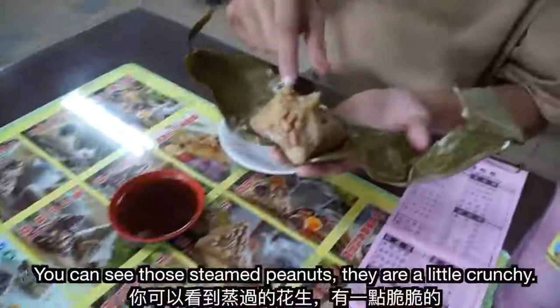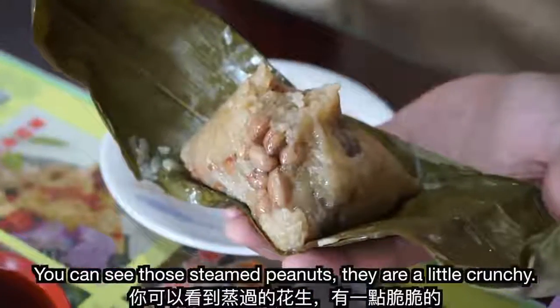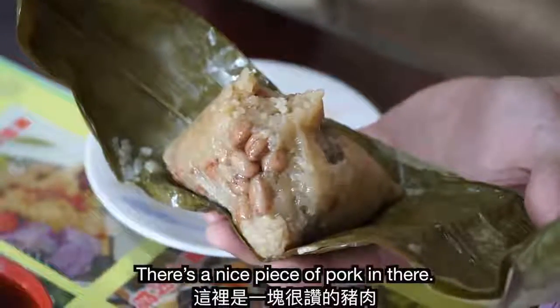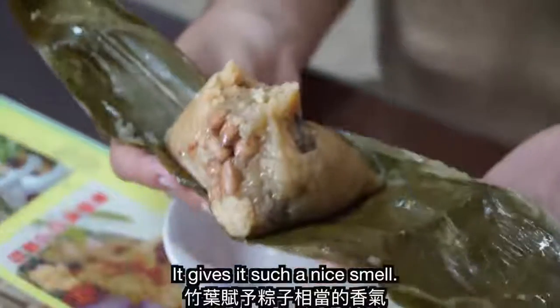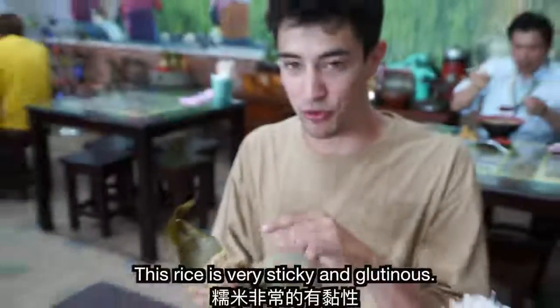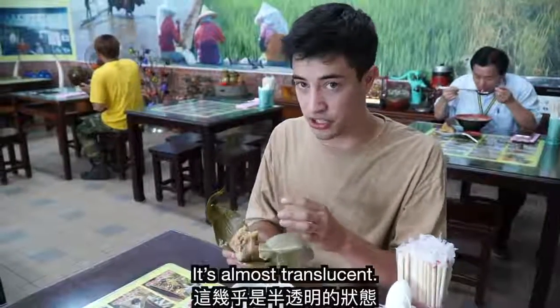Oh wow. You can see those peanuts are steamed peanuts, so they're a little crunchy, and there's a nice piece of pork in there, but really all the essence is coming from this bamboo leaf. It gives it such a nice smell. This rice is just really sticky, like glutinous. It's almost translucent to look at.